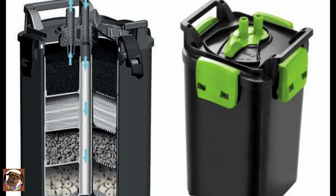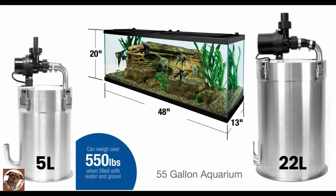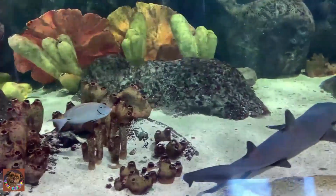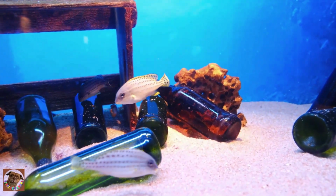I usually like to get my filter stronger than what the tank is. So if you have a 20-gallon tank, I would get a filter that runs 50 gallons, right? Or if you have a 55-gallon tank, I would get a filter that runs 100 gallons. I would always push the filter just larger than what the tank is. I would not get a 20-gallon filter for a 20-gallon tank. I just think that's more work for you. You want to get a nice, good filtration in your tank.